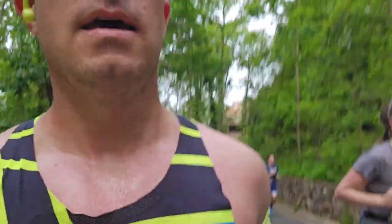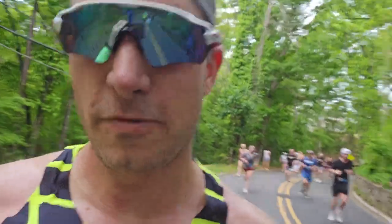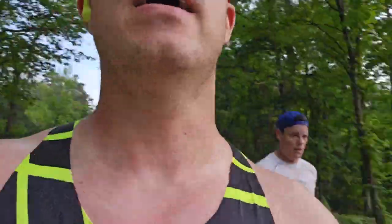Now about 3/4 of a mile to go. Still another uphill or two before we're done with this thing. Okay, well, getting close to the finish. Probably a lot more hill to climb over there.